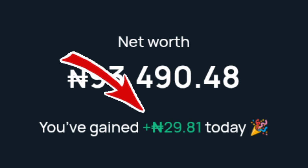The third way I made money from this app is daily interest. So this app actually pays you daily interest for saving with them. It was actually one of the things that I love so much. You don't get something like that with our normal traditional banks. They would rather beat you for saving with them, but the app pays you depending on how much you save with them or how much you have on your account. You can earn as high as 200, 500, 1,000 naira on a daily basis for saving your money on this app.